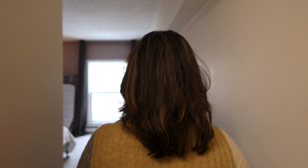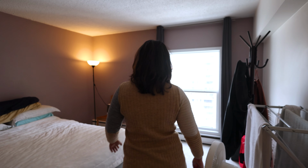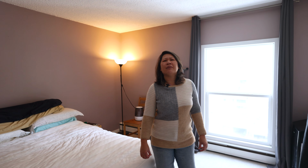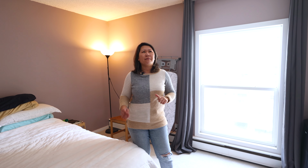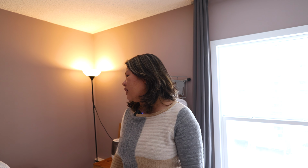So this is our bedroom. It's quite bigger than the usual because when we were looking for a place, we've seen a lot of houses, a lot of condos, and yeah, so the size of the bedroom for this space is quite bigger than the usual. Yeah, as you can see, it's very bare. We just have our bed and side tables, and that's it.